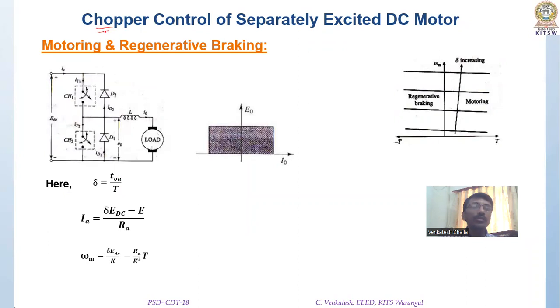The advantage with the chopper is that normally we want to operate the DC motor in motoring and regenerative braking mode. I can make use of one single circuit to operate in first quadrant and second quadrant. See the connection here. Now the chopper CH1 and D1 are similar to the step down chopper for first quadrant operation, and chopper 2 and D2 are similar to the switches for second quadrant operation. Here delta is T on by T, and again the EMF, current and speed equations are given.